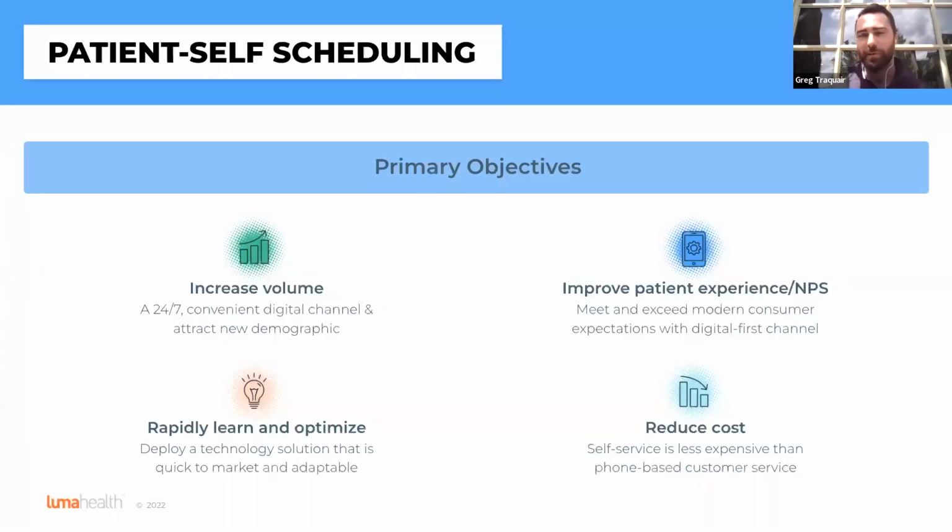But for folks who would prefer to and would rather self-schedule, we also see a lot of opportunity to reduce costs to help us just manage the footprint of the team members that are answering those inbound calls for scheduling, rescheduling, and things of that nature. And then this last one is less of an outcome-based goal, but more of an enabling goal.